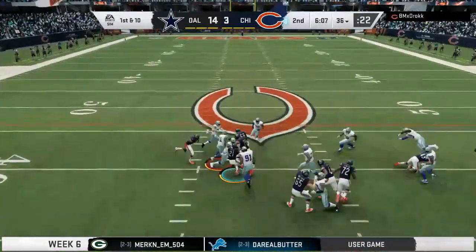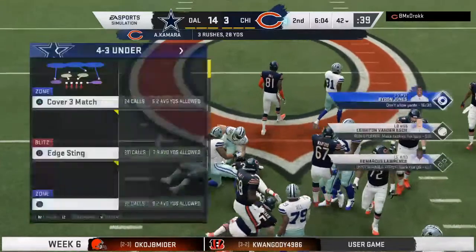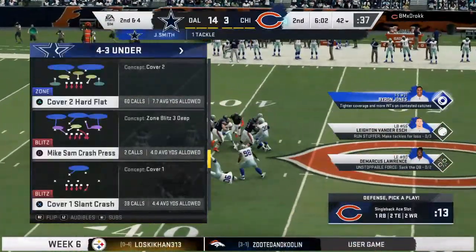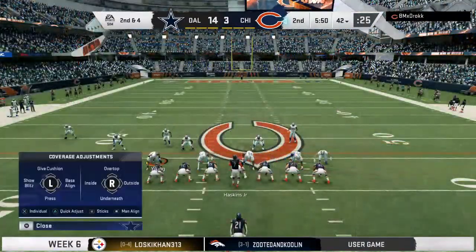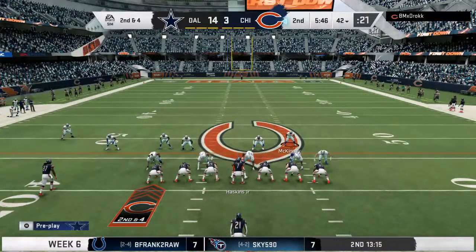On the ground, Kamara. And he puts his head down and gets up to the 42 for a gain of about 6. Despite the blitz, they're still able to pick up a nice solid gain. The disadvantage of blitzing often alters the normal spacing and run fits and leaves creases like they were able to exploit right there.